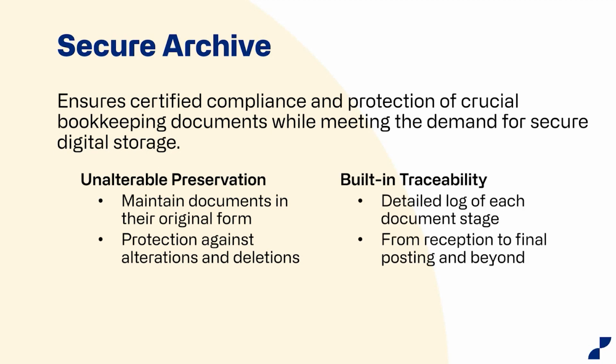So we will maintain the documents in their original form. We will make sure that you cannot alter them or delete them. You'll be notified, or you will be able to look them up. You have a log file, everything to see this. Traceability is inside Business Central, where we log each stage that the document undergoes. And you will see that from the reception of the document, even when it's posted, and after that, we will continue to monitor the bookkeeping documents, the posted invoice, to make sure that the details are in place and unchanged.